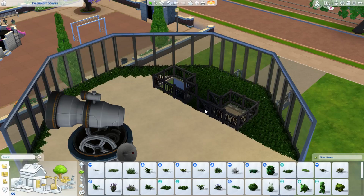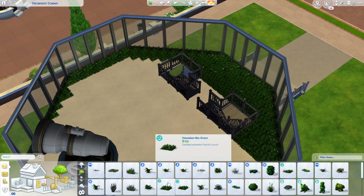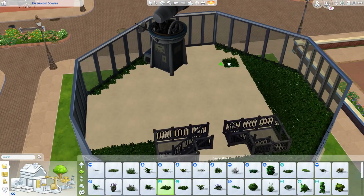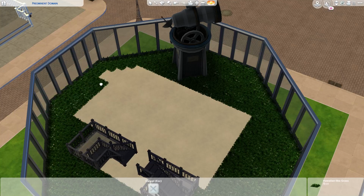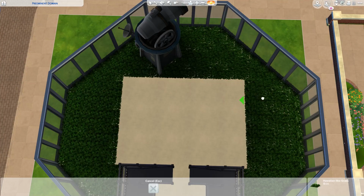I was very happy that this grass area did not break my game, because I don't know if I mentioned in the other video, I tried to do an earth berm build where I had the whole roof covered with grass, and because I used too many grass pieces, it first glitched my game and then completely crashed it. So I was very happy that that didn't happen in this circumstance.